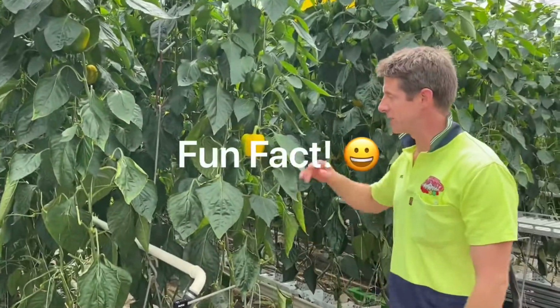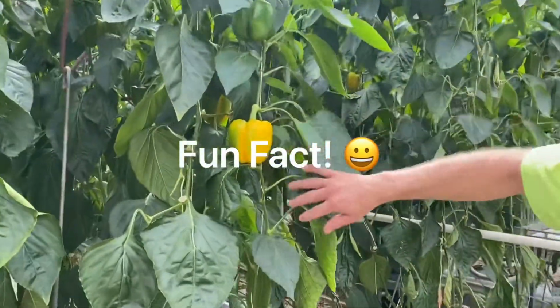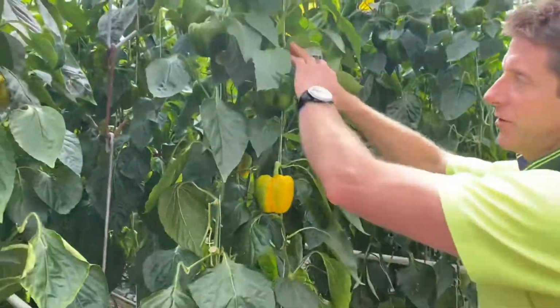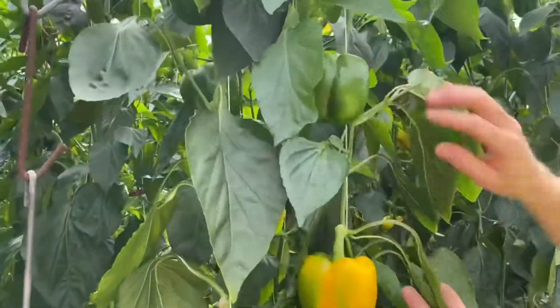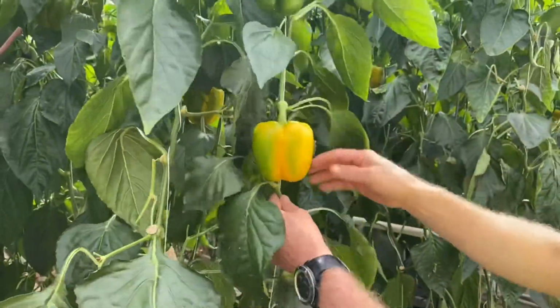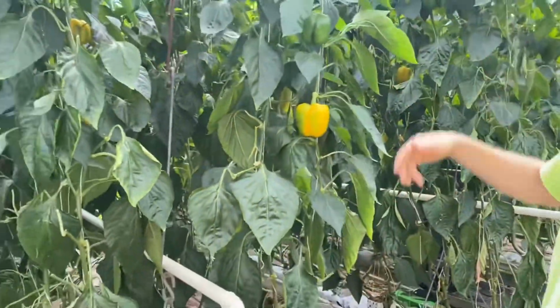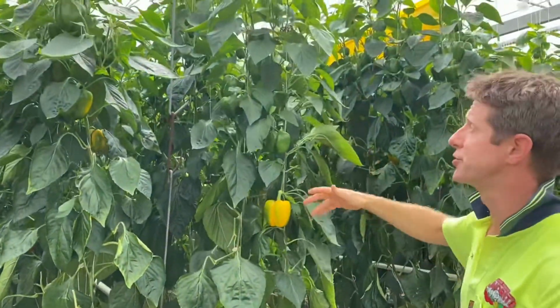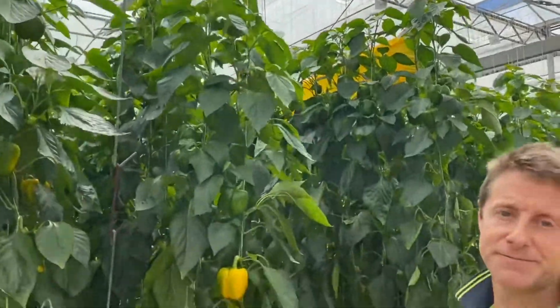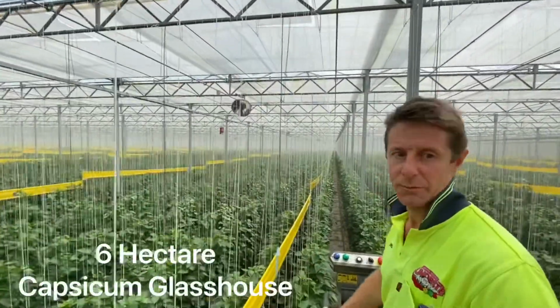Yeah, so here's some more capsicums that we're growing. This is a yellow capsicum. So fun fact is that all capsicums actually start off green and then they change colour to yellow or red or orange. So this plant here will be here for the next 12 months, producing up to 20 pieces of fruit per plant.